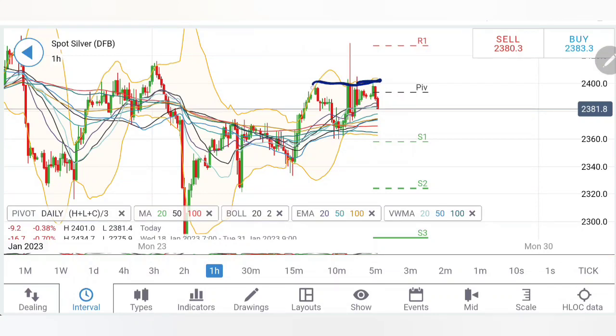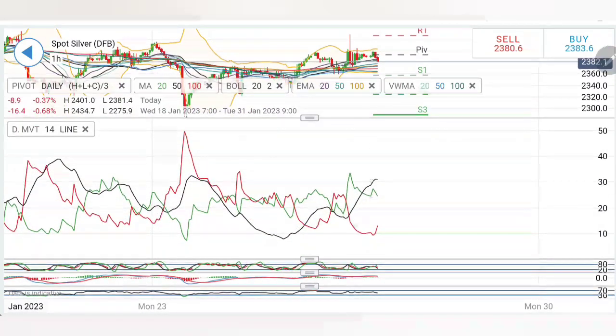Now look at $24 levels. Rise, drop, retracement. Now again looking forward to a possible drop. It might take its support at 2360, and this time possibly we may see it hitting 2340 if it continues to trade on the downside below 2360 levels.